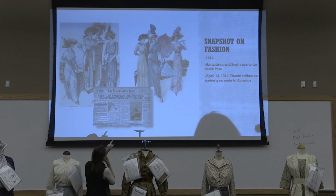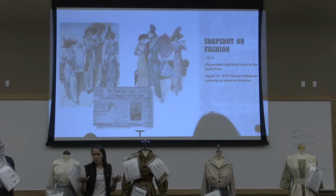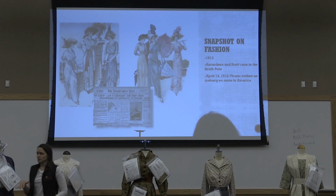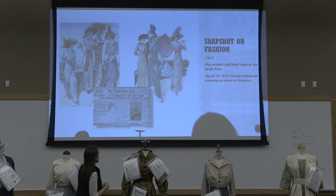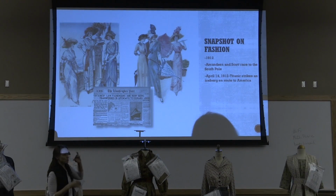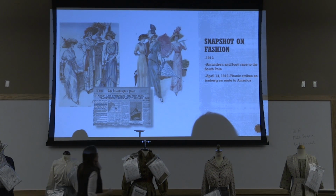We have a high waist, a little bit higher than normal waist. We have these very long, kind of slender gowns. We're not talking about that big Victorian era when we think about big sleeves and hoop skirts. We're done with all of that. That's not happening anymore. This is known as the Edwardian era. This whole time is known as the Edwardian era. King Edward's already dead, but we're going to name it after him anyways.